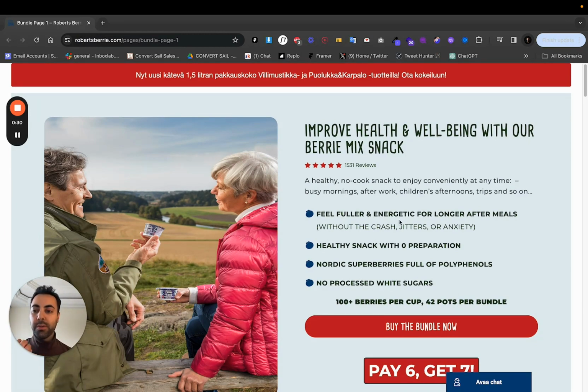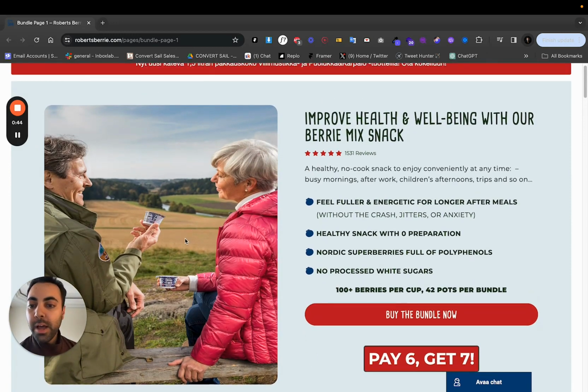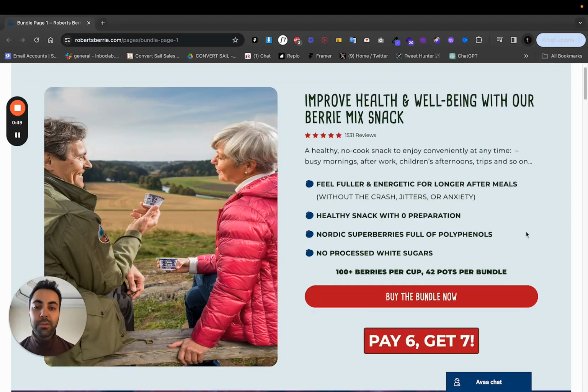And bullets, focus on the bullets, which is benefits. So you feel full, more energy, zero prep, save time. Super berries with polyphenols, no processed white sugars, all that stuff. So the hero is super key. Either have a nice image or video if you can. Video is even better. With this client, we wanted to use an image.